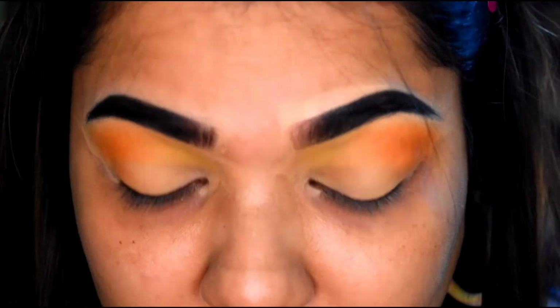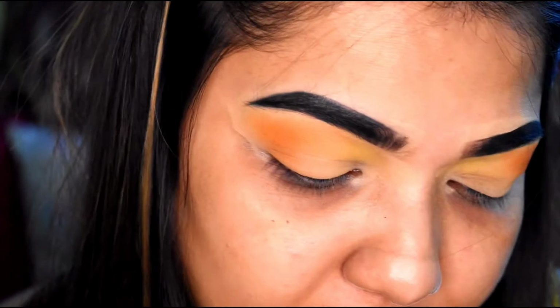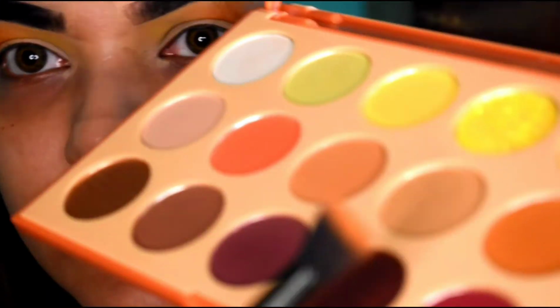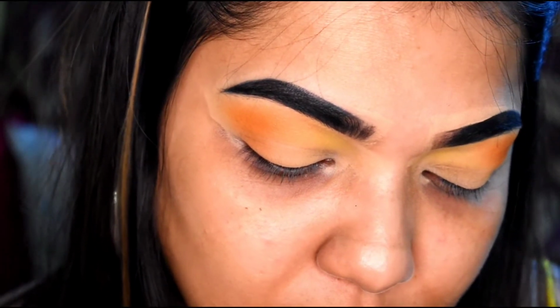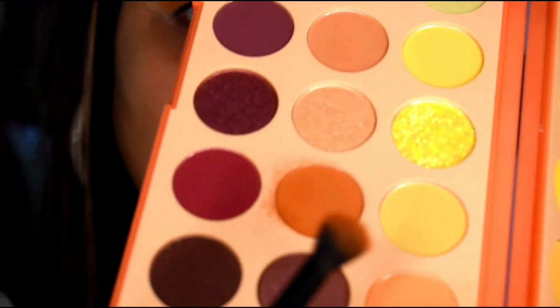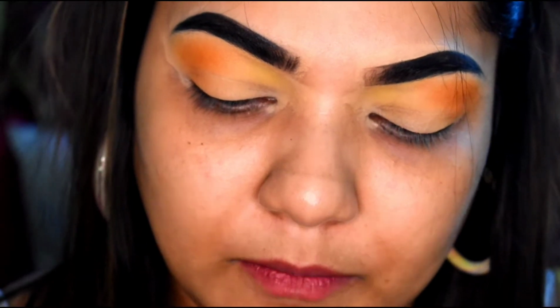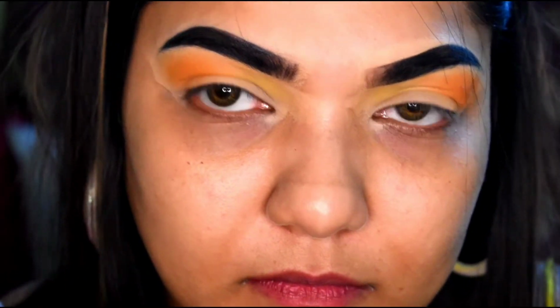Done with the orange shade, and the next color which I'm going to use is known as the Sunset View, which is a taupey brownish shade, and I'm using the same brush to just intensify. And I don't know how I can show it to you. See, there is too much of a fallout. It is everywhere when I'm just moving my brush around on that color.